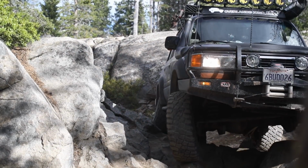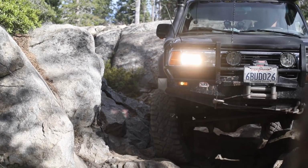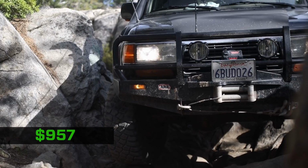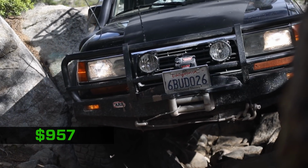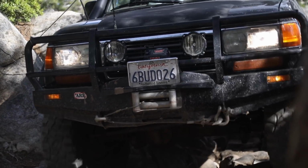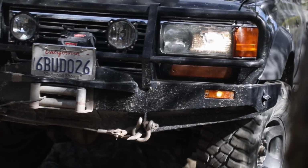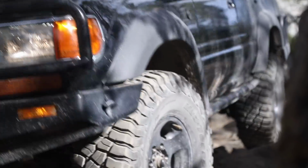Lift. This one might surprise you. I have the 2.5-inch Old Man Emu lift with heavy, heavy springs. And yes, it's required. This is, again, for my type of overlanding, and the 2.5-inch lift allows me to put the 35-inch tires on, and that's what I need to go to the places that I like to go. Required.